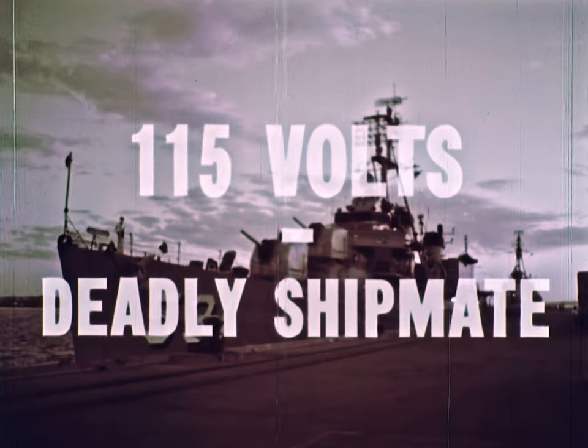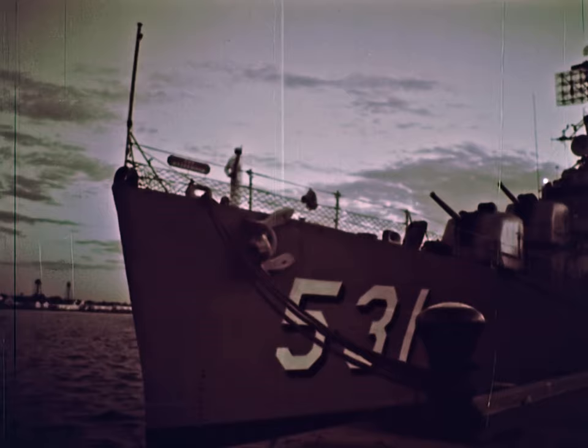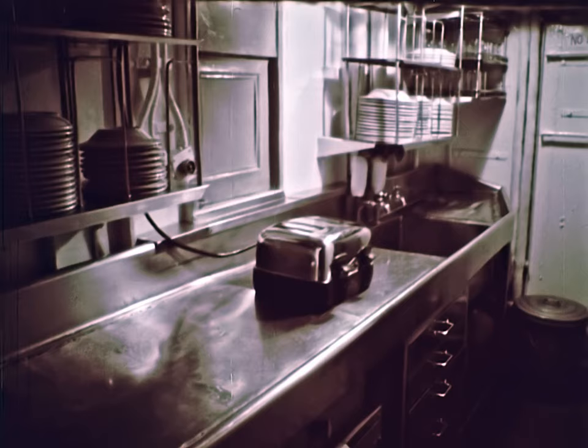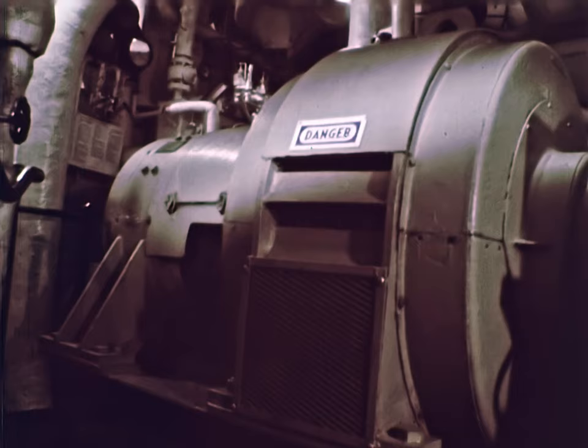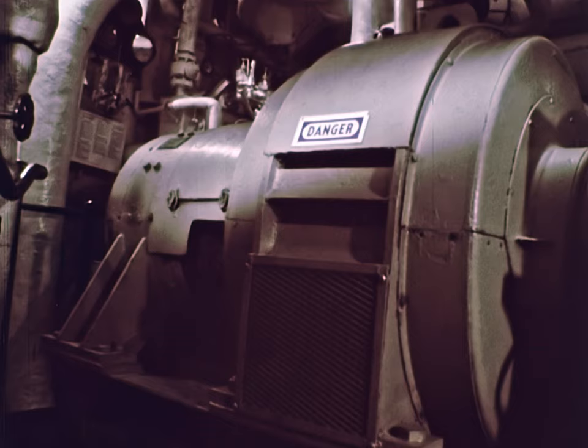This could be your ship. It could be any ship of the United States Navy. The watch is posted and the ship is secure. But is it? Behind the familiar bulkheads, at duty stations throughout the ship, even in the wardroom pantry in officer country, a silent shipmate lurks, ever willing and able to help you in your work, but also ever ready and able to kill, silently, swiftly, very swiftly.